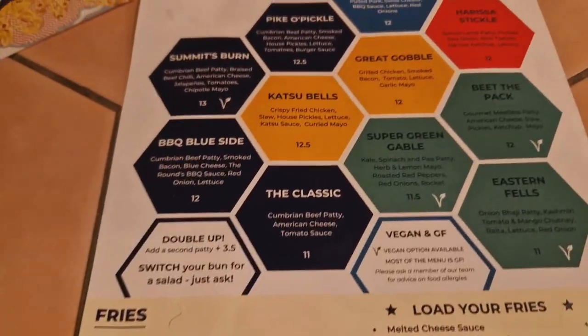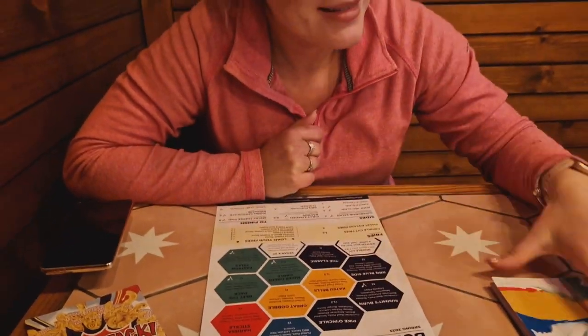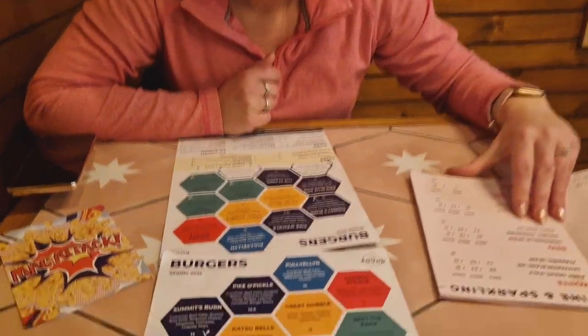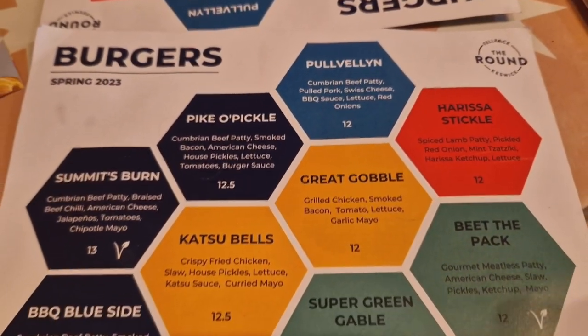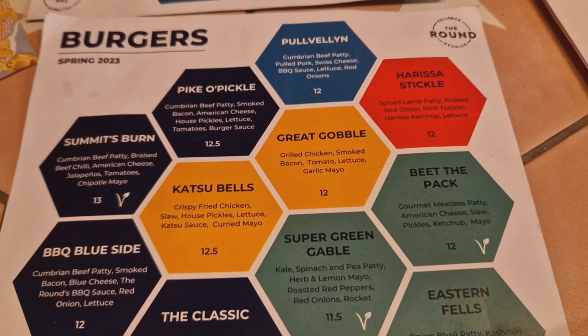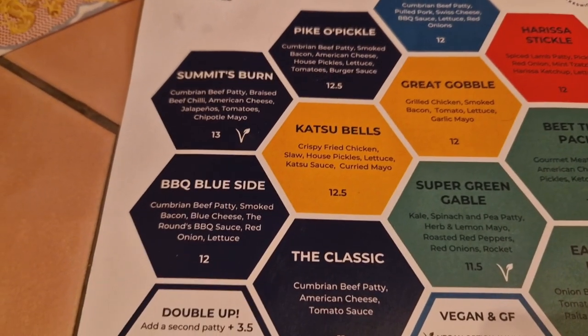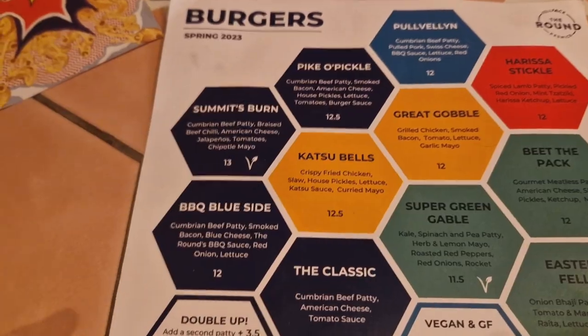Callie time. Quick look at the menu. Just ordered a nice cocktail. Went for the rum punch. Try that when it comes out. And food. The burgers are all named after Wainwrights. If you look, Pavey Ark, which is good, isn't it? Pike or pickle. I'm not sure what to get, maybe the barbecue one. Blue side, pike or pickle, they all sound nice.